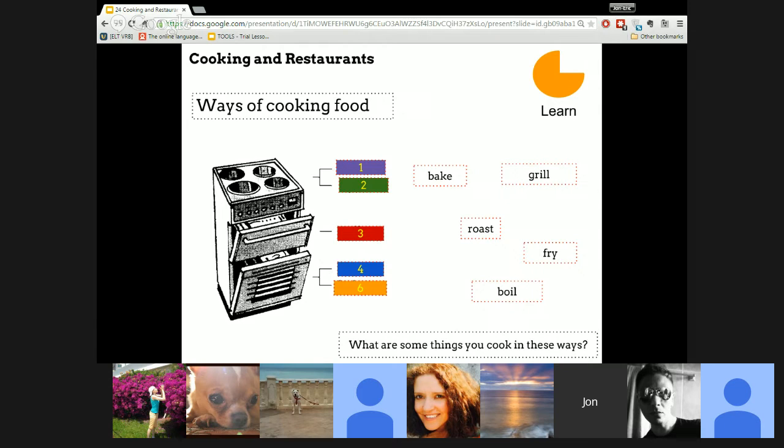Grill is for similar to burn. Yeah. Burn. Similar. No, it's the same. But tell me something that you might grill. Give me an example. What's something you might grill, Vicente? Tell me a food that you might grill. Yes. Chicken? You might grill chicken there. Absolutely. Chicken. Exactly. So grill is that middle part.